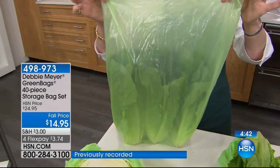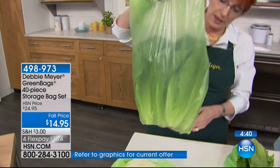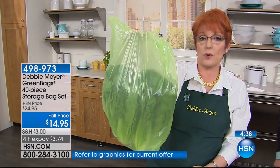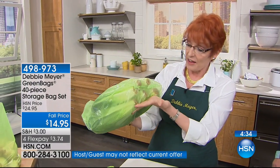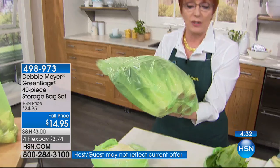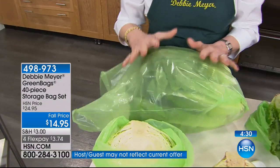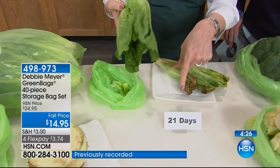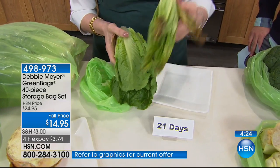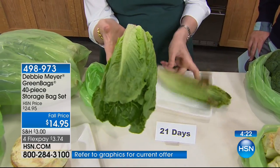Buy the six, bring them home. This is the big bag. I've got a week's worth of salad here because we use one of those a night. So I can have everything that I need in the house. I can actually shop in advance because, look at this. This romaine is 21 days old. This was a romaine 21 days ago. Anymore, it's not. This is a romaine now.